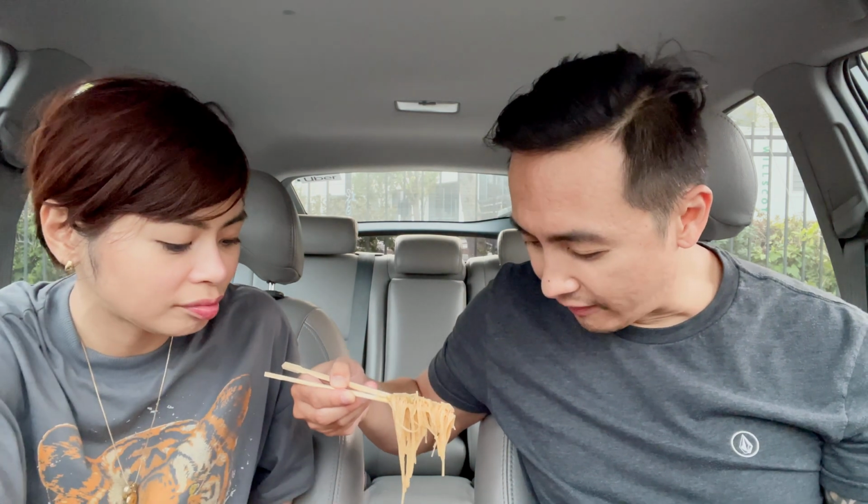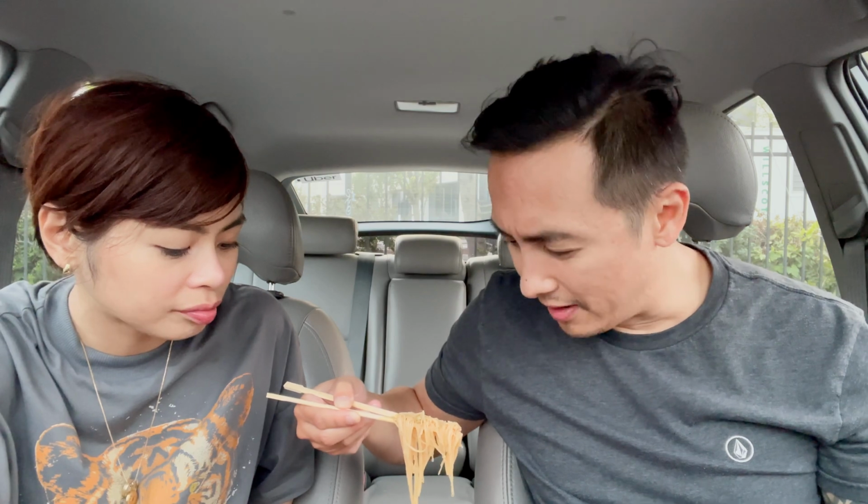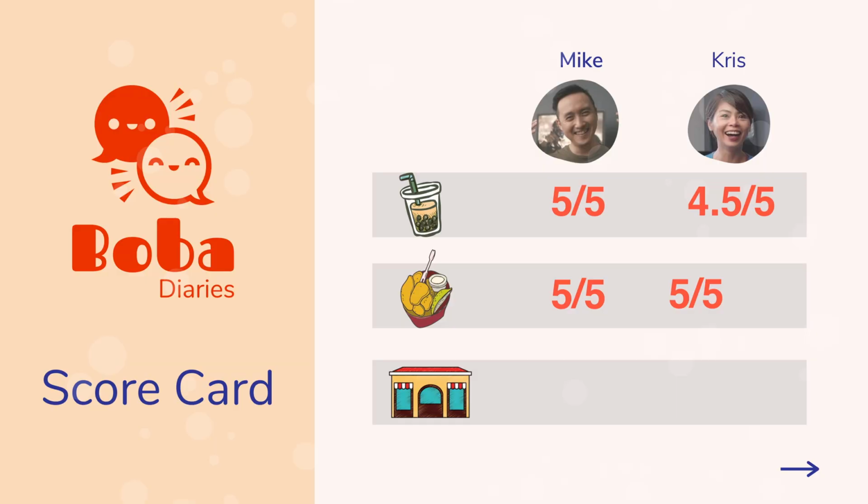The vermicelli noodles, they're a bit on the short side for my liking. I would have preferred something longer. They're kind of falling apart easily. But the flavor itself is so on point. You know what? I have to give this a 5. Considering the price point, the taste, the amount.